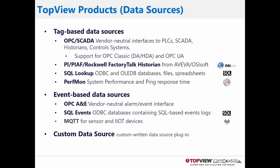And for users who have data sources not already supported by TopView, custom data sources can be developed and plugged into the TopView framework. Regardless of the data source, the core TopView product is the same.